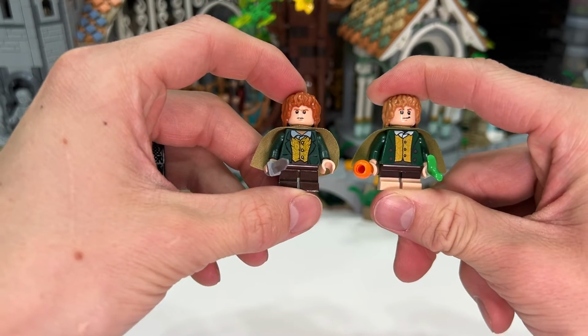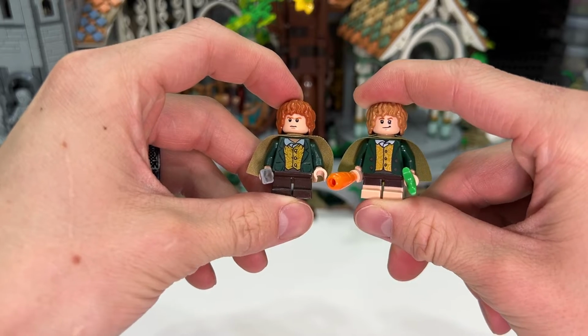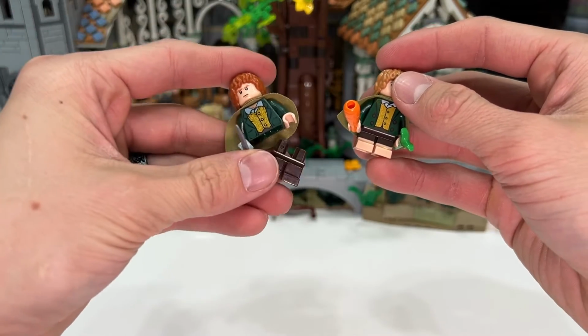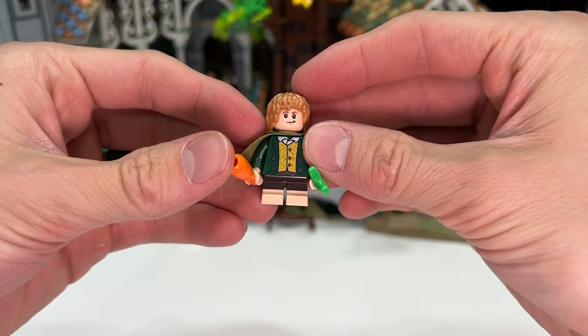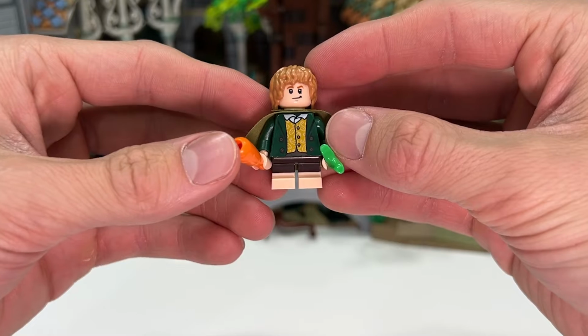For Merry, are we just going to have to do it again and simply swap the legs? I think we're doing basically the same swap. I was just going to take off the old legs and add these new legs to this figure, but I think the new Merry is actually my favorite version. We will leave him as is. This completely feels just like Merry Brandybuck.